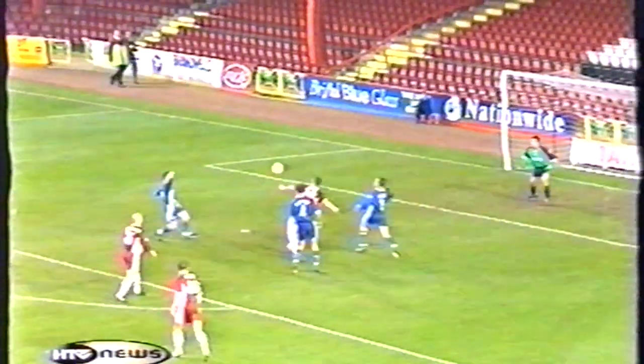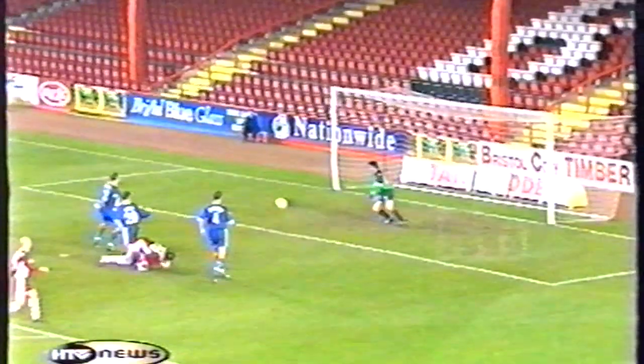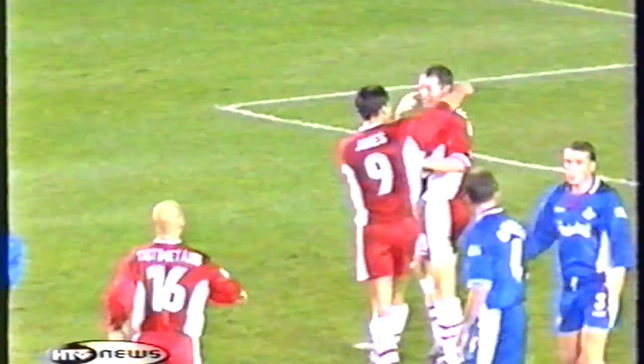Peter Beadle got his first goal for the club last night to give them the lead against Oldham. A striker has to have a nose for goal, of course, but this was surely taking it a bit too far.